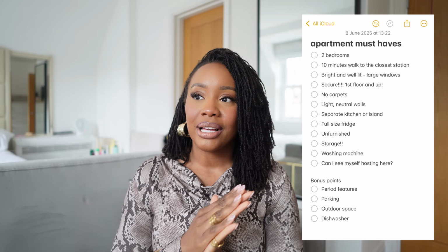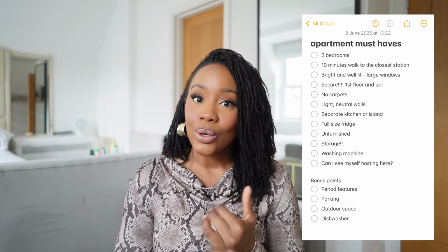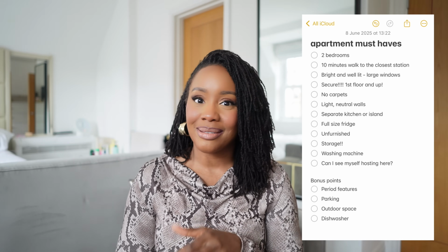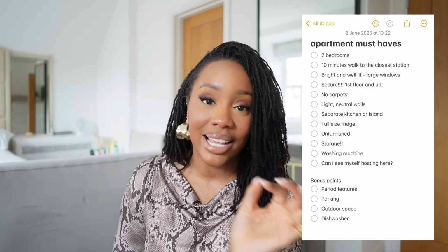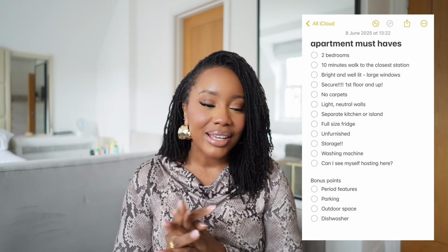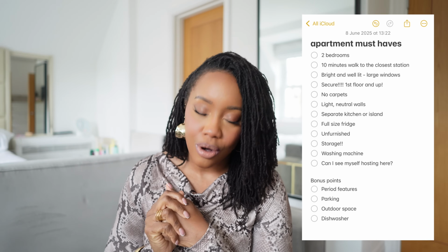Good storage. By good storage, I just meant somewhere that I could store things like clothes, pots and pans, cans, suitcases, Christmas trees. Bathroom storage is literally like impossible. Just having a place to store things, a washing machine, and then I wrote here a home that I can host in.